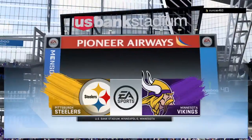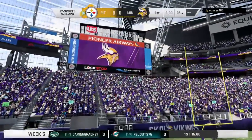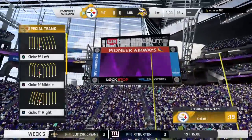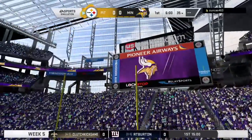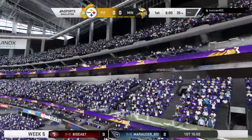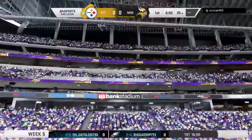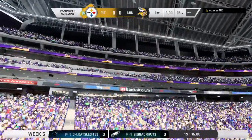Downtown Minneapolis, we welcome you inside spacious U.S. Bank Stadium. Nothing like the fanfare of introductions to an NFL game, and that was in evidence a moment ago. Fireworks, pyrotechnics, you name it. This crowd is ready as their guys get set to match up between the Pittsburgh Steelers and the Minnesota Vikings.